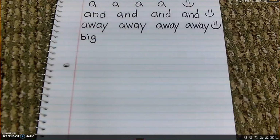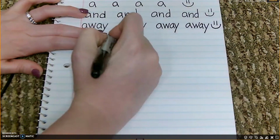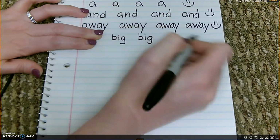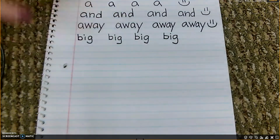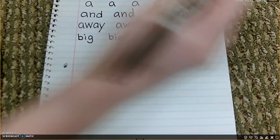B-I-G, big. Look at that word and try to memorize it. When you're ready, pause the video, cover up the word, and write the word big. B-I-G, big. Uncover the word and see if you got it right. If you did, give yourself a smiley face. If not, try it again.